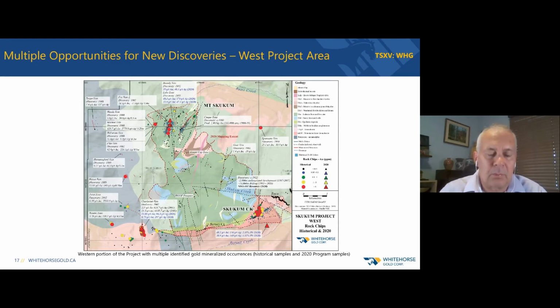The western part of the project. We talked about Mount Skukum, which is up here. And then you can see as we get west, there are more and more of these parallel veins that have been discovered. Again, they were discovered in the late 80s, just prior to shutdown, and they were never followed up on. So we'll be spending some time there this summer, having a look to understand them structurally, understand their alterations, and seeing if we can put together a program for future years for drilling these off.